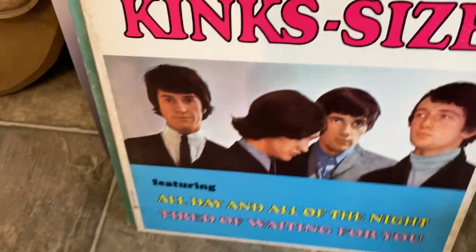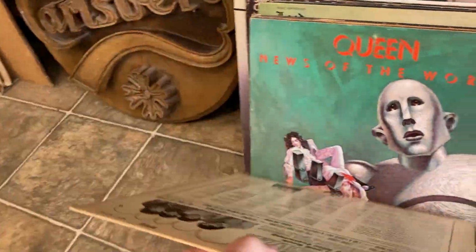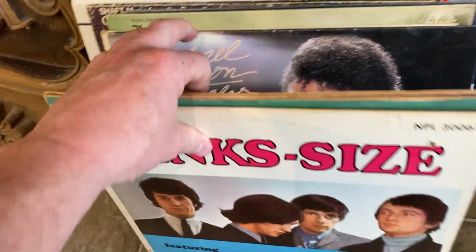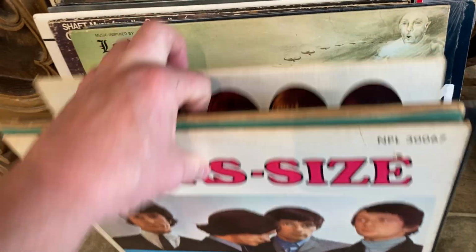This is my favorite one out of them. It'll go into my collection. It's a mono copy, a King Size, the Canadian pressing. I actually don't have it. It's on the Pye label. But the rest of these are just bread and butter type stuff. Nice early copy of the Stones, mono Stones.